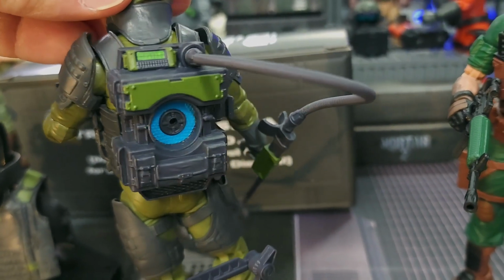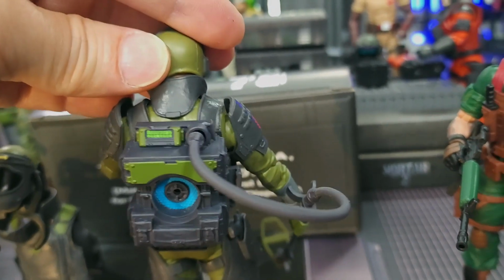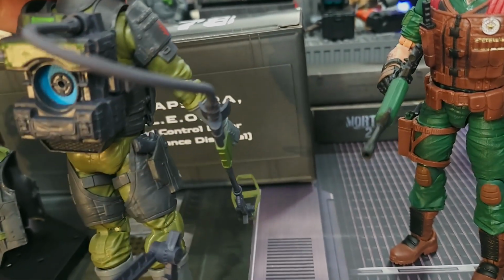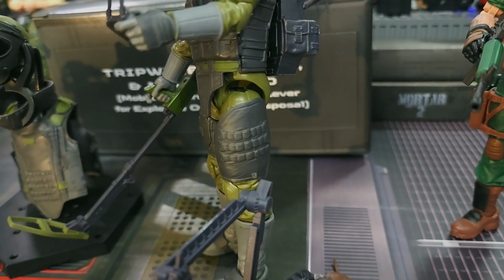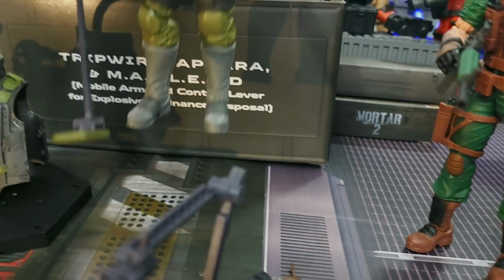It's got some scarring on it, so he's been using that thing. And of course the hose is another accessory. It plugs in the top of that backpack and goes into his metal detector, bomb detector thing. You can see he's got a gun on the side of his leg there in a holster that's removable. Those leg protectants are removable. So he's got a whole lot of neat little things.